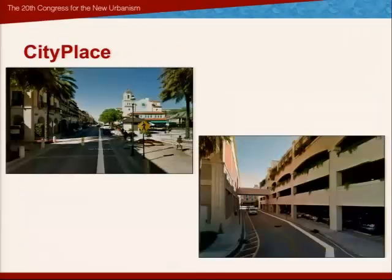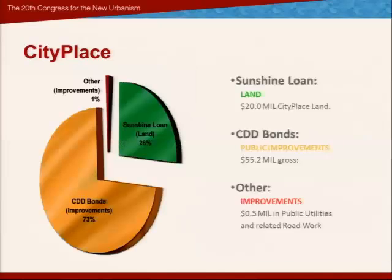But what was important, and really the big linchpin in the beginning, is who's going to build all of the public infrastructure and right-of-way, and how are we going to pay for it? Everything in the right-of-way, including the public plazas, the streets, the sidewalks, and the garages, was funded through a community development district component that had bonding tied to it.